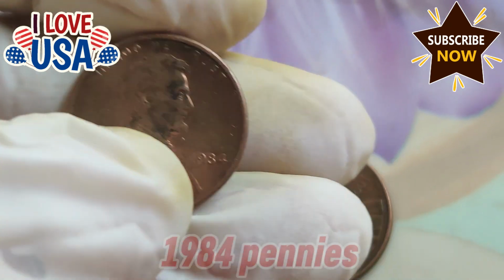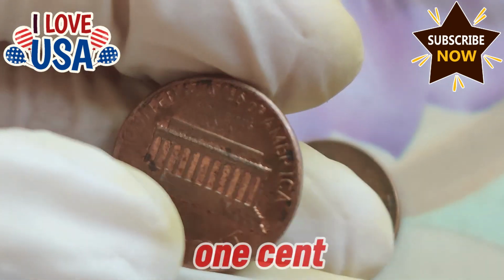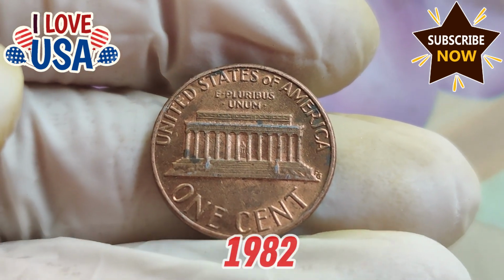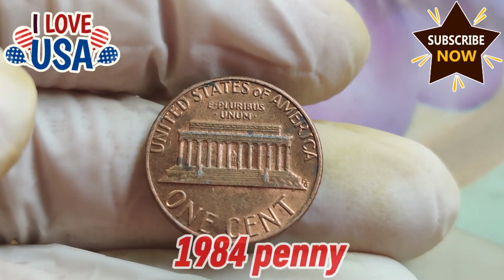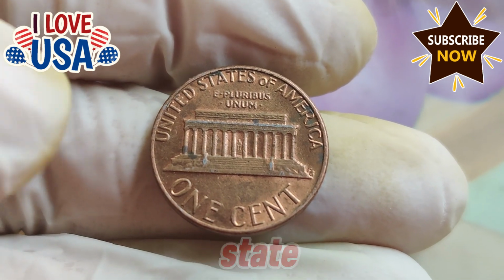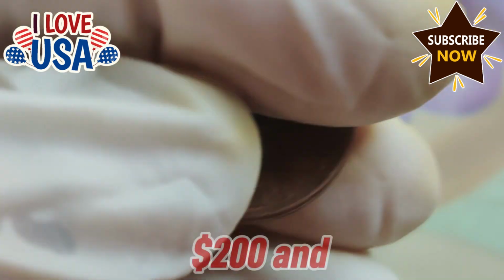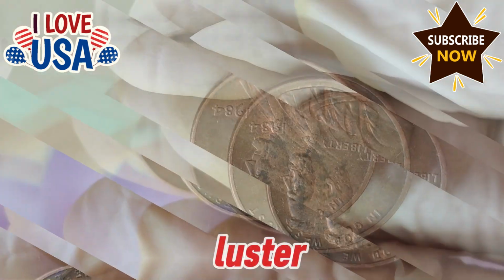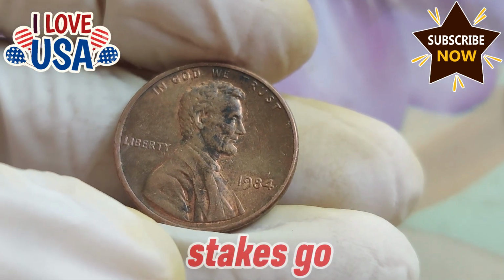Well, most 1984 pennies are worth 1 cent. Maybe 2 cents for the copper ones if they were pre-1982. But a 1984 penny with the double-ear error in mint state condition can fetch between $200 and $1,200 depending on grade and luster. Now, here's where the stakes go even higher.